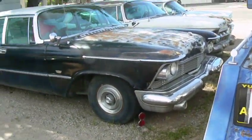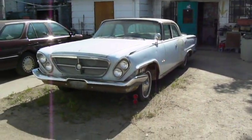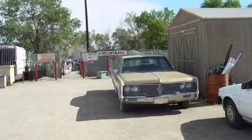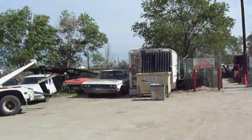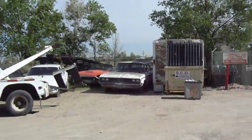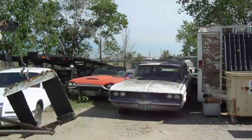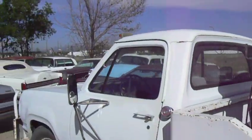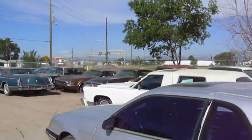'58 Imperial. 1962 Chrysler New Yorker. 1968 Imperial. 64 or 65 I think, Thunderbird. Wow, just so many antique cars here.